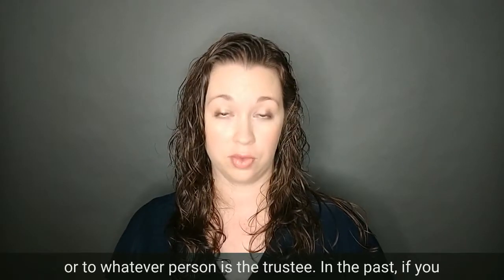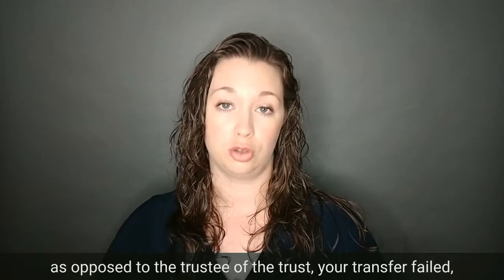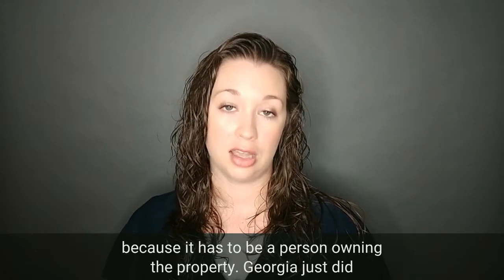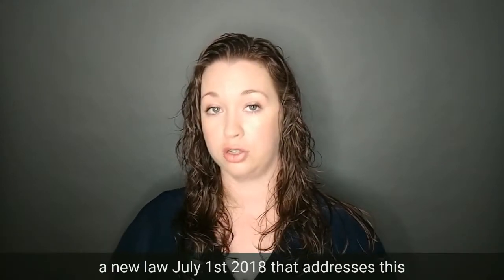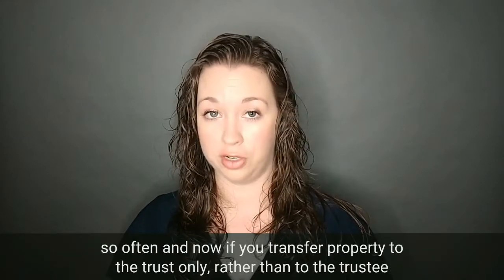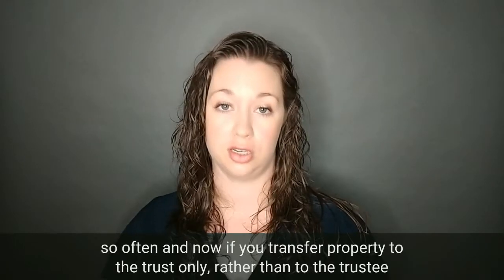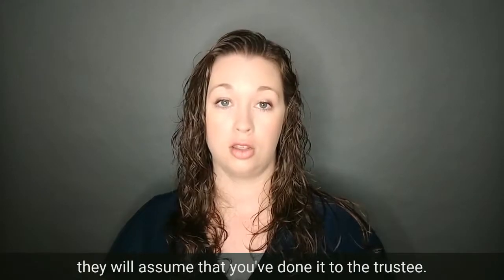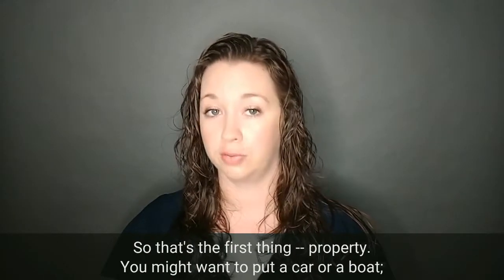In the past, if you transferred the property to your trust, as opposed to the trustee of the trust, your transfer failed because it has to be a person owning the property. Georgia just did a new law, July 1st, 2018, that addresses this because it was a problem that happened so often. And now, if you transfer property to the trust only rather than to the trustee as the trustee of the trust, they will assume that you've done it to the trustee. So that's the first thing, property.